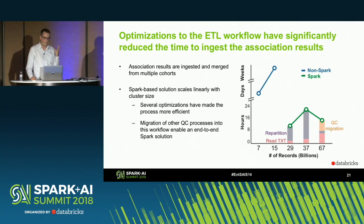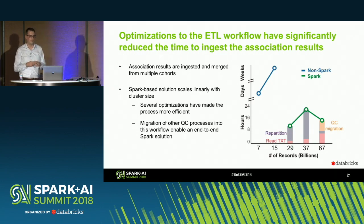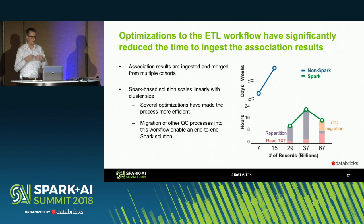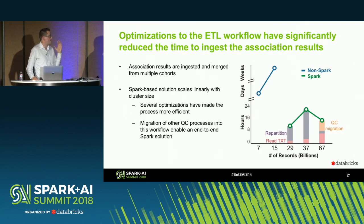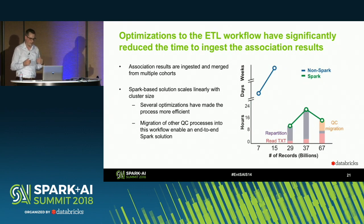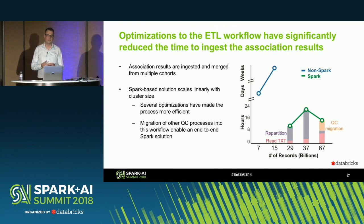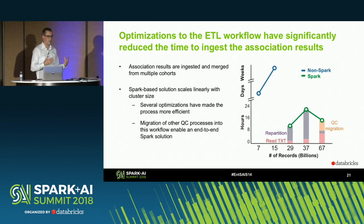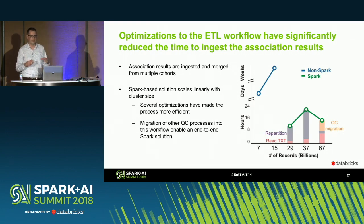For our first test case, we ingested about 30 billion association results. And then for our latest refresh, the data size essentially doubled, but the compute time is still less than 24 hours. So essentially, the Spark-based solution scales linearly with the cluster size. In addition, we performed a number of optimizations to make the process even more efficient, and this enabled us to move other processes into this overall workflow. Now we have an end-to-end Spark solution, which is much easier to maintain and to automate.